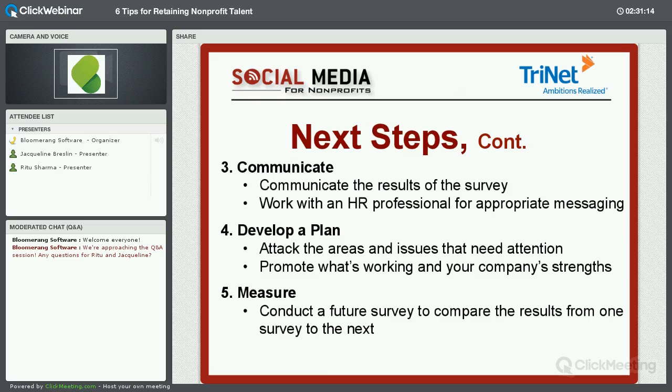Great. So I can go ahead and take these next steps. Communicating the results of the survey is so important. And while that may seem like an obvious bullet point, it's easy to get distracted, right? You survey and you talk about it as a leadership management team, and then, gosh, it can feel a little overwhelming. How do we communicate this back?